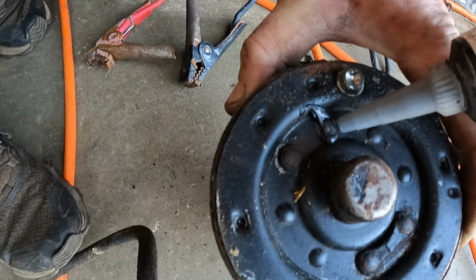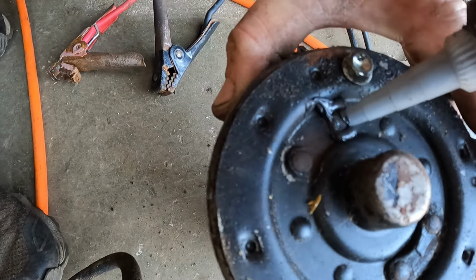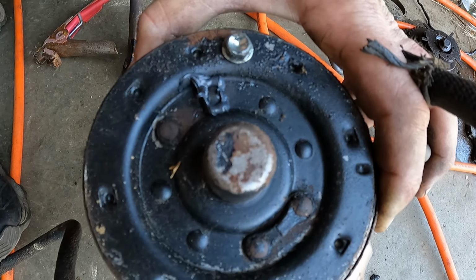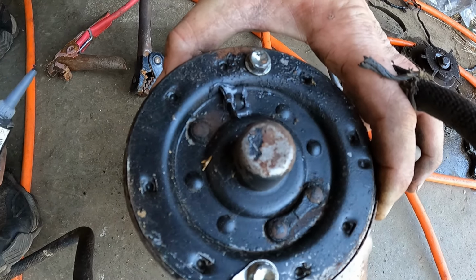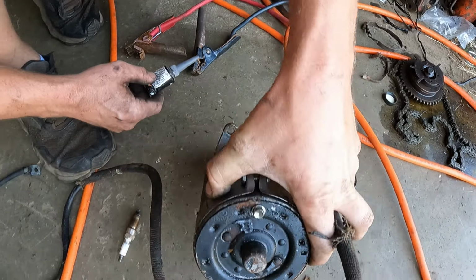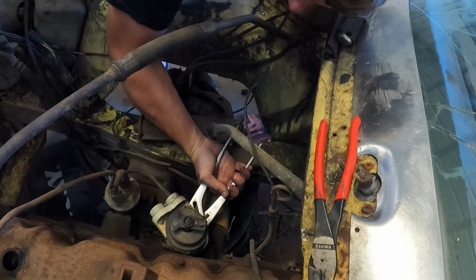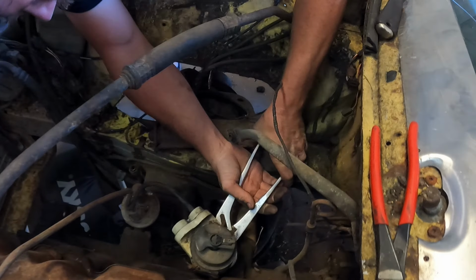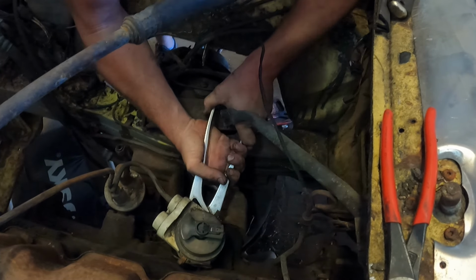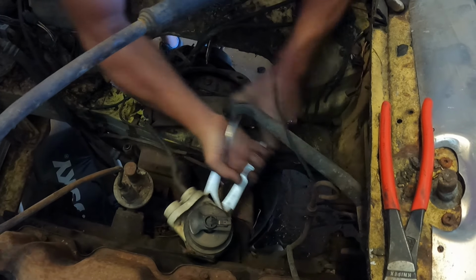Let's get it. Okay, beautiful. Is that perfect? No. But will it do what that little rubber strap did? Yes. Movement. Got it.